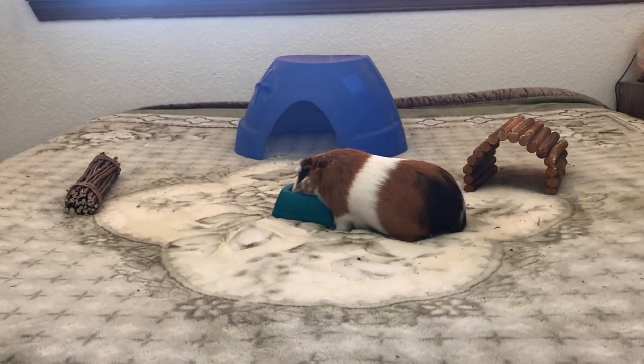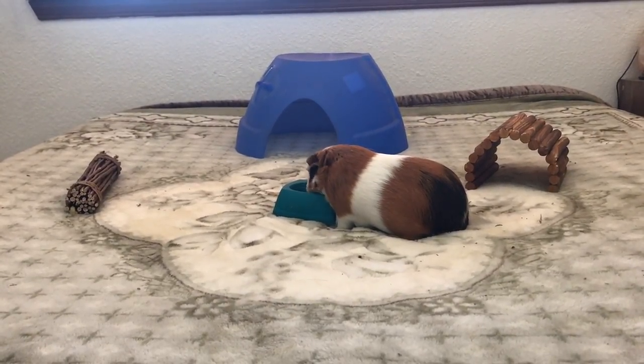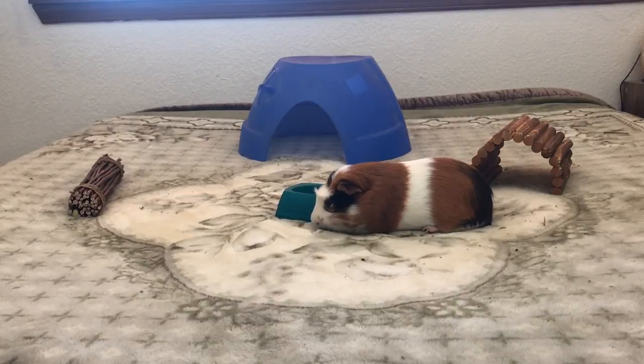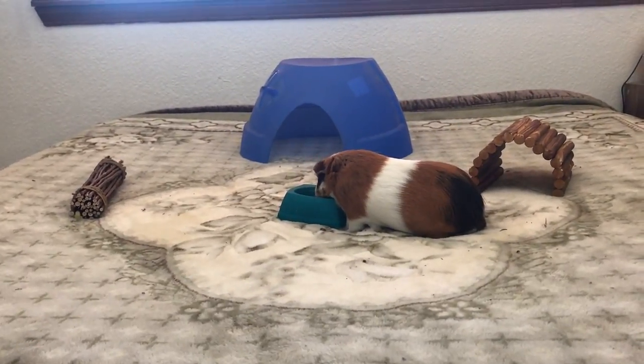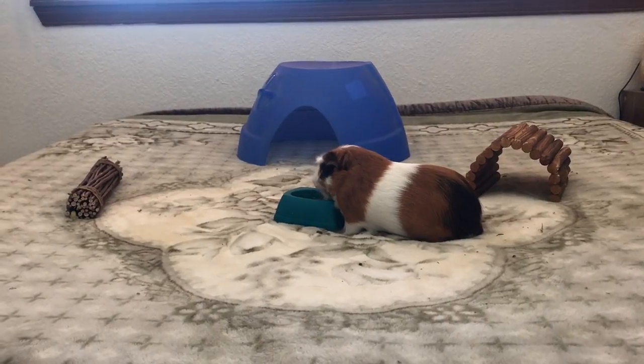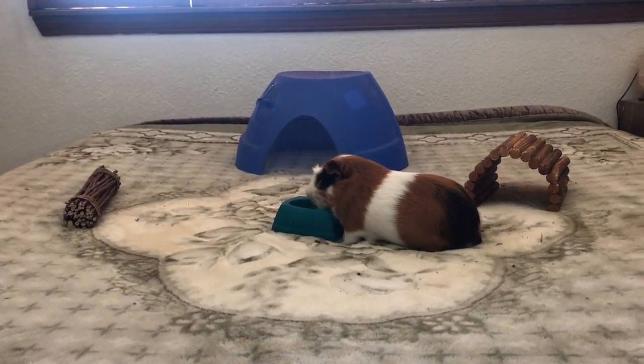But throughout the week, I do make sure to spot clean and remove any soiled bedding and old hay and things like that. That way, not only is his cage clean for him, but I don't have a huge mess to clean up at the end of the week.